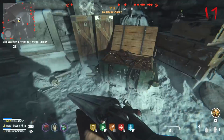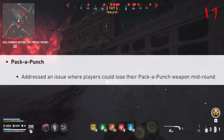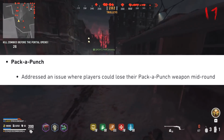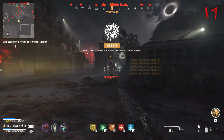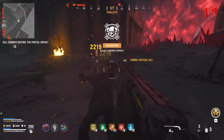In an issue having to do with the Pack-a-Punch in the game, Treyarch also says that they've addressed an issue where players could lose their Pack-a-Punch weapon mid-round. I don't exactly know what in the game would cause that. That is absolutely wild, so F's in the chat for everybody who randomly lost their PaP weapon mid-round.